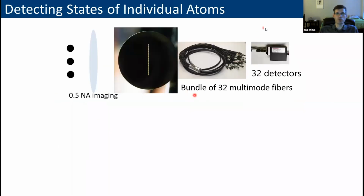So in order to perform this detection, we need to do it for each of the individual ions in our chain. And we do this by coupling the light of each of the ions with high numerical aperture to collect as many photons as we can before these bad pumping events into one of 32 multimode fibers. And I want to emphasize that because these are multimode fibers, this is pretty easy. Most of the light, 70% of the light makes it in. And then we couple these individual fibers to individual PMTs.